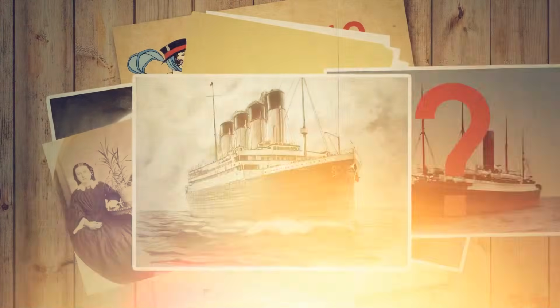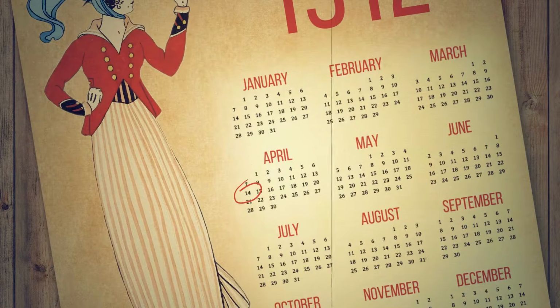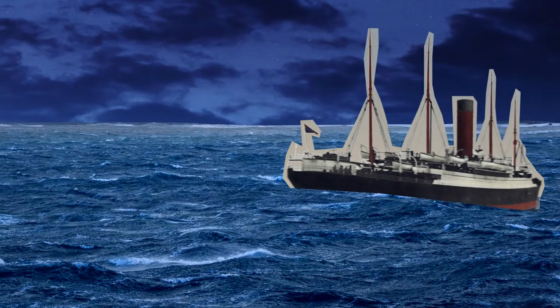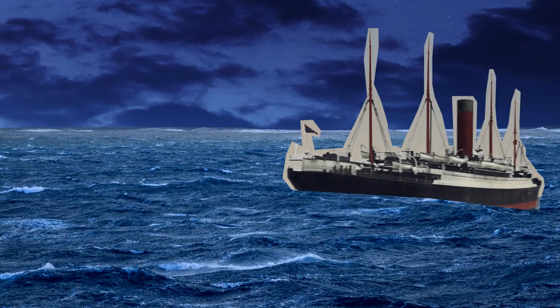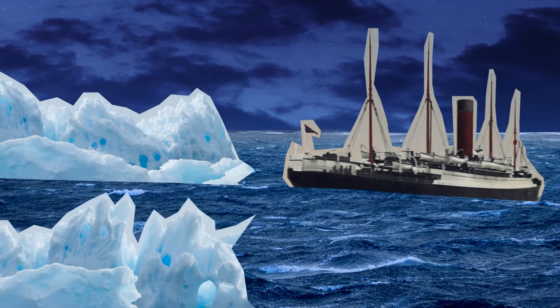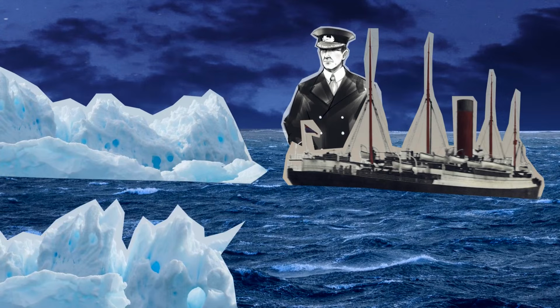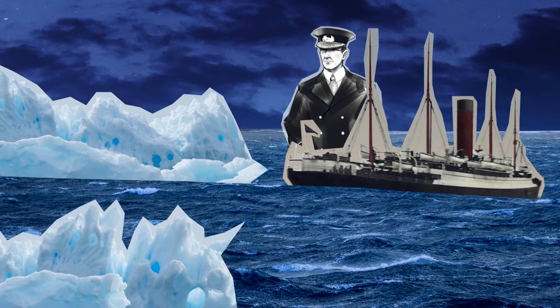This brings us to the Californian version. It's the night of April 14th. The Californian is sailing in the cold waters of the North Atlantic. The ship gets into a section with a lot of icebergs. At 10:10 p.m., Captain Lord stops the ship. It's too dangerous to move around this area, as they can damage the hull.